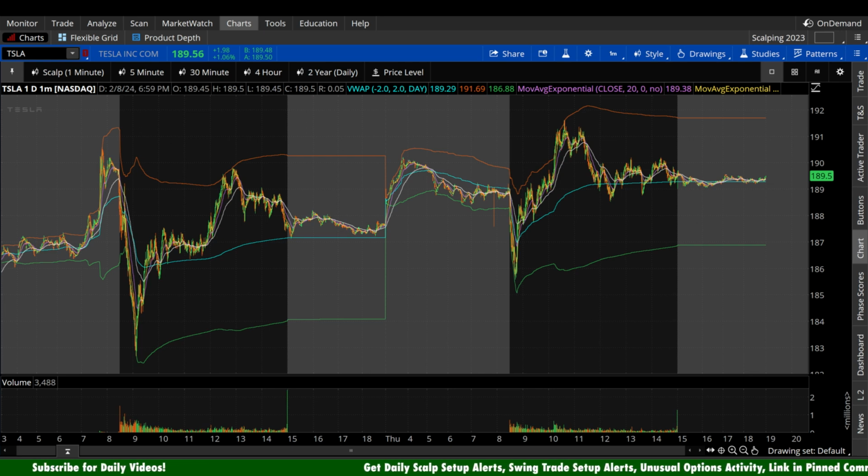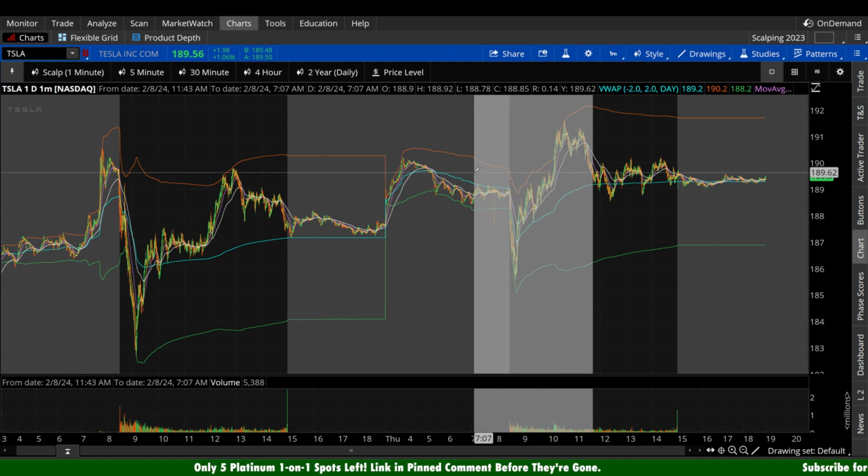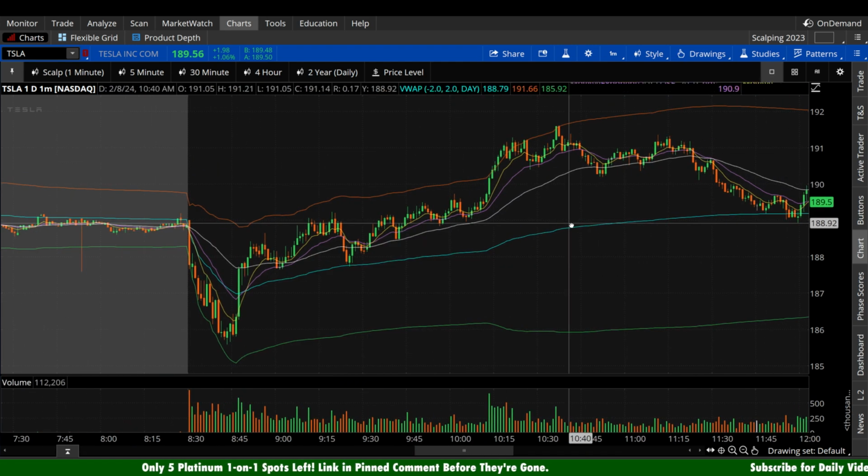Today we're taking a look at Tesla, ticker symbol TSLA, on a variety of time frames in anticipation of the next trading day, Friday, February 9th. Tesla stock here today is up almost 2 points a share, $1.98 a share, 1.06%.